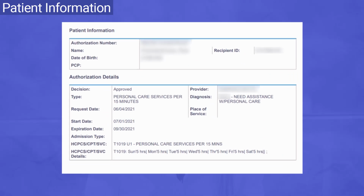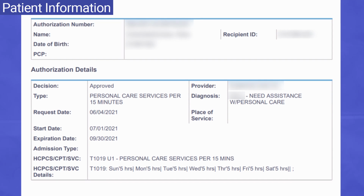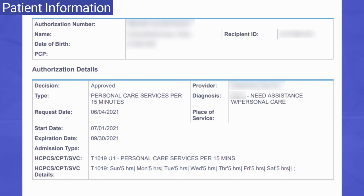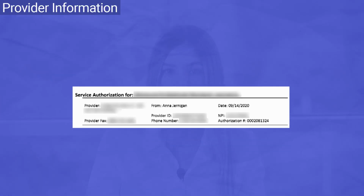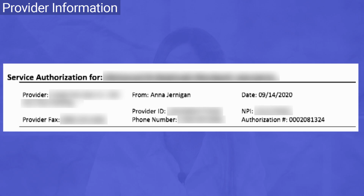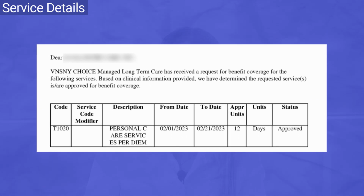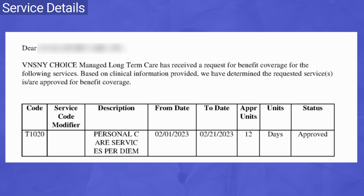The authorization form will include the patient's personal details such as their name, date of birth, address, contact information, diagnosis code, and insurance policy or identification number. Provider information. The form will also include the healthcare provider's information, including their name, address, contact details, and provider identification number. Service details. The authorization form will specify the specific healthcare services or procedures approved.